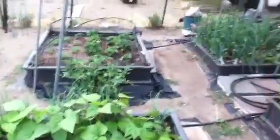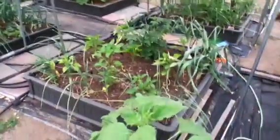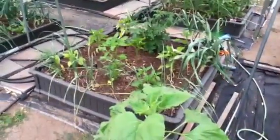Overall, things are looking much better this year. Every year, things seem to get better. I guess, you know, that's part of the whole gardening thing. Although peppers are just not my thing.